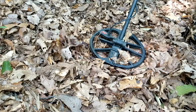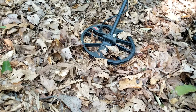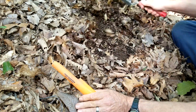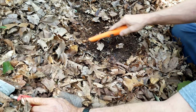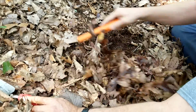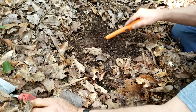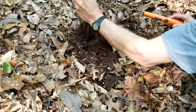A lot of rust, shows an 18. Let's pinpoint. Right there. Right on the side. That's a steep ridge here. You just never know. Could be nothing. I ain't hit a thing once I've raked it off. Let's go down a little bit.